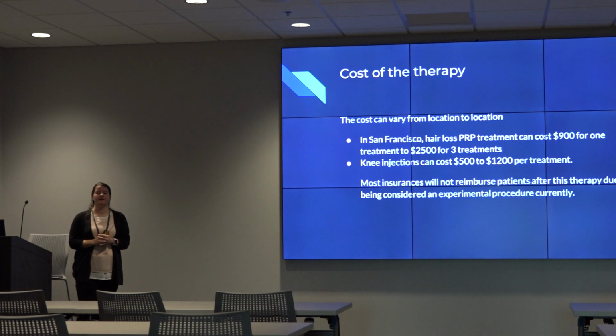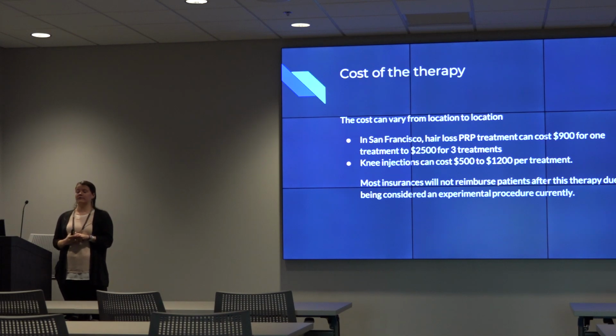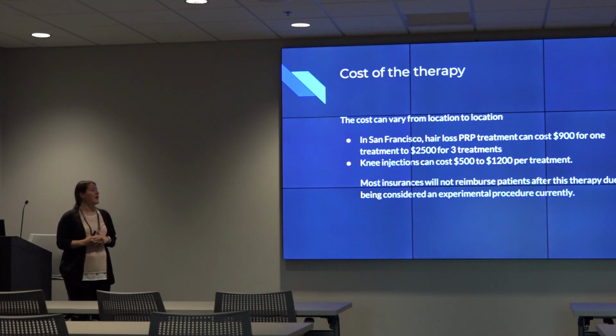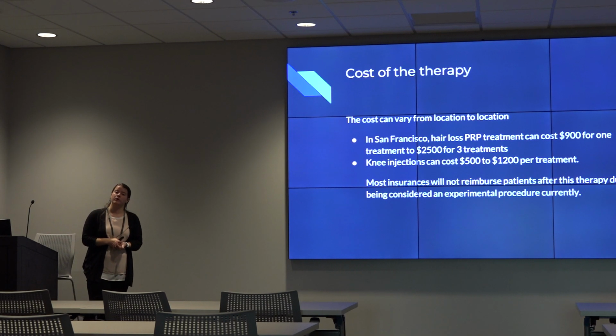Cost of therapy is very expensive. So actually there is a hair loss PRP, which I thought was pretty cool, but it is so expensive. This is actually in California. So $900 to $2,500, whether you do one treatment or several. And then this varies from city to city. Obviously, if it's a bigger city, the physicians get paid more, and so it will be more expensive to get the treatment.